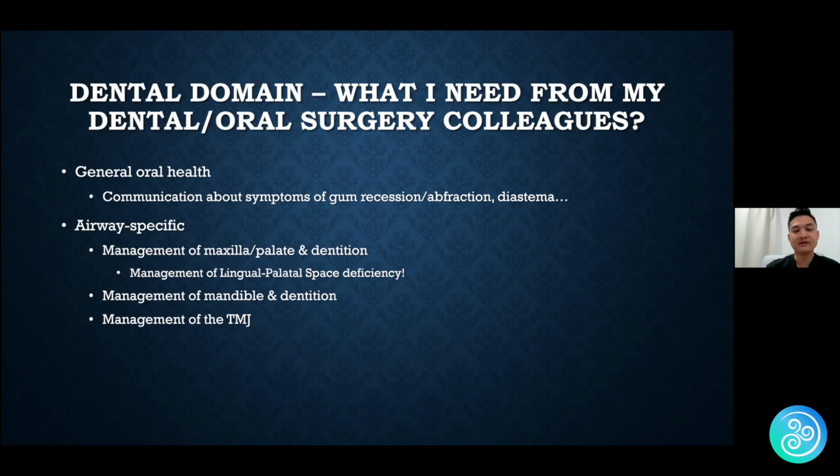Those are all things that I rely heavily on my dental colleagues and oral surgery colleagues to help me with. Part of that is I don't personally have a desire to, for example, do appliances, right? I don't want to learn all that. There's a lot to know. And I know some ENTs do appliances, right?